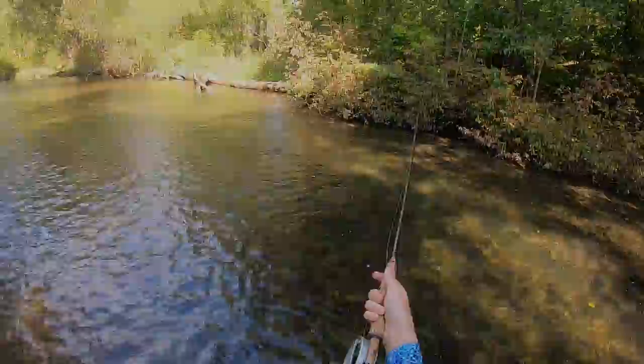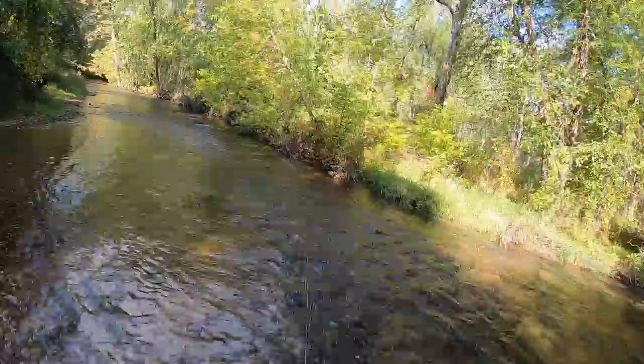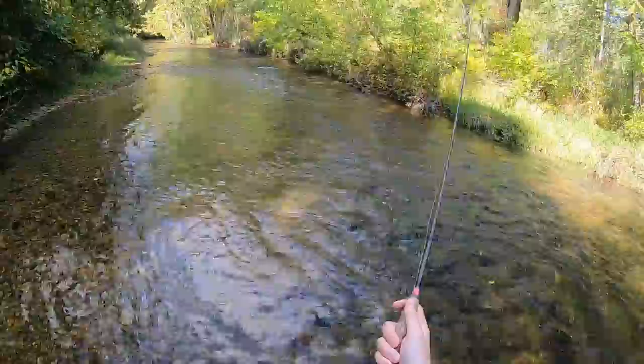So I'm just using a single crash dummy right now. Water is really low right now, so I don't need much weight, and two flies will end up being a little bit too much weight, and plus they're going to get caught in different currents and create drag, so it's easier to just fish one fly.